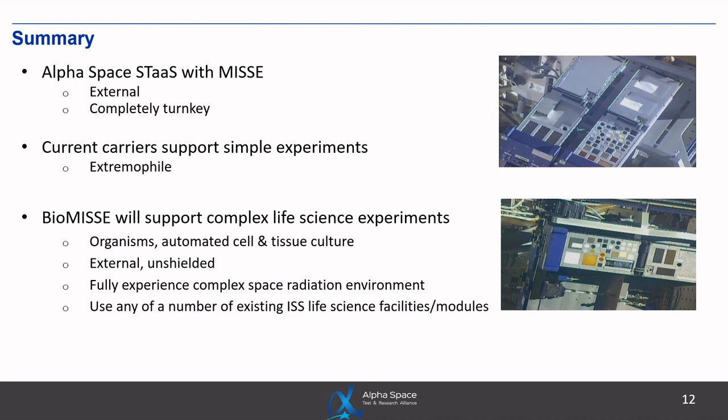In summary, AlphaSpace's current turnkey external space testing service can easily support a wide variety of experiments, even simple biology investigations. Our future BioMISSE carrier will enable customers to use existing ISS life science facility modules to conduct complex life science experiments in the unshielded space environment, opening a whole new paradigm for space life science investigations.